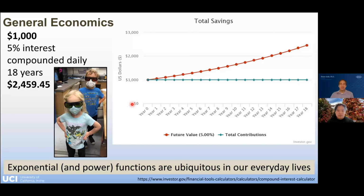We have some money to send my children to college. Unfortunately, we don't have a lot, okay? $2,459 and some odd cents. But the point of this is that exponential power functions are ubiquitous in our everyday lives. Okay, and this is one example of them. This idea will come up throughout my talk.